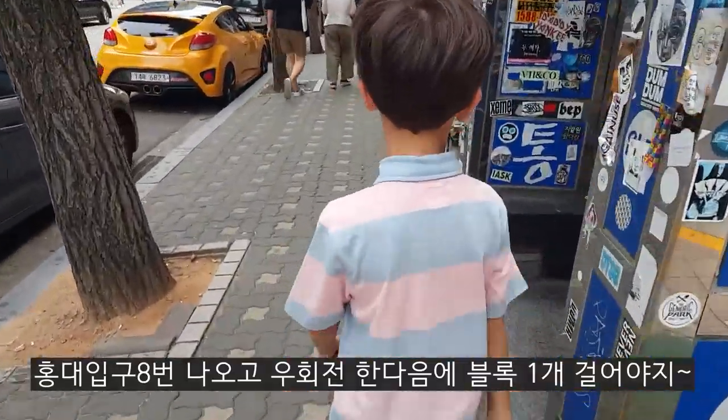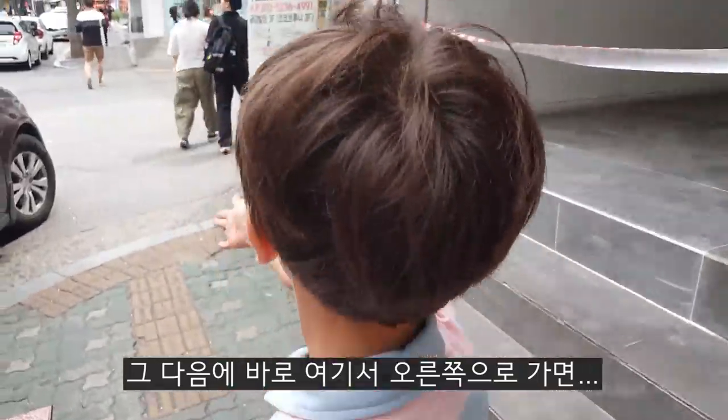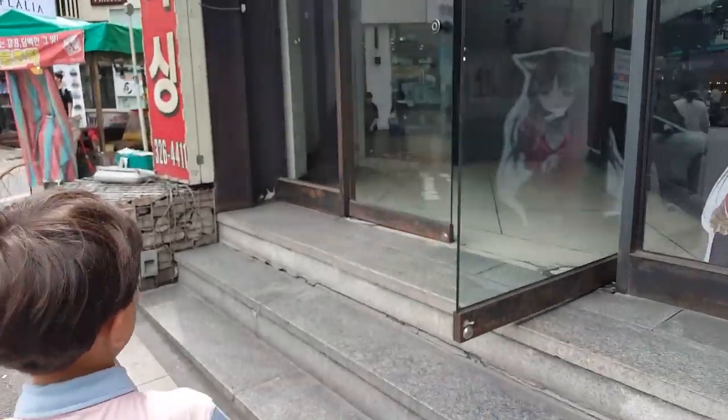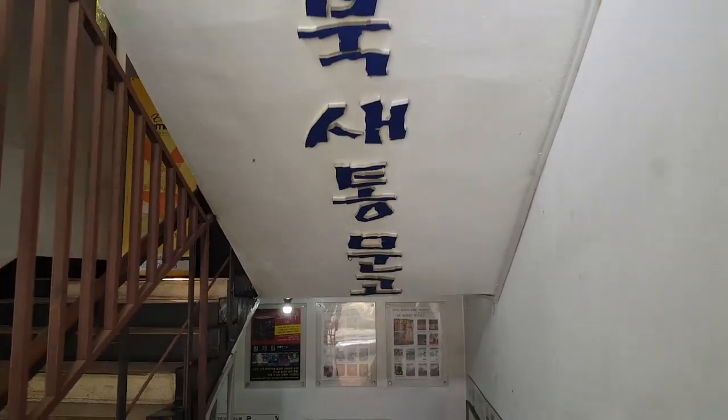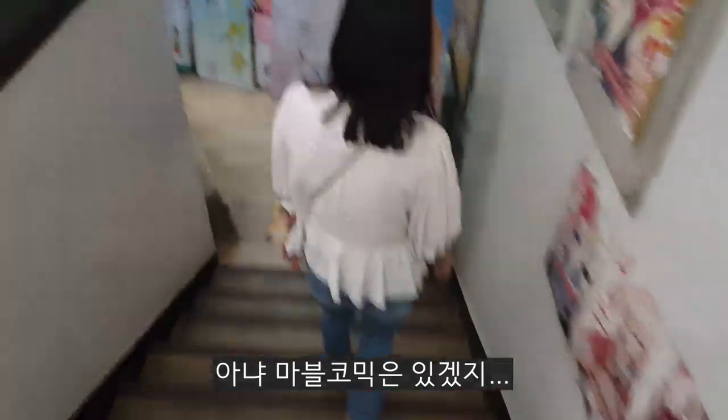Once you come out of the exit and you take your right, you walk exactly a block. And then go a right right here. And we take a right here. And then go down and then we can look at the comic book. Books at Tungo. No, they should have Marvel. They should have Marvel too.